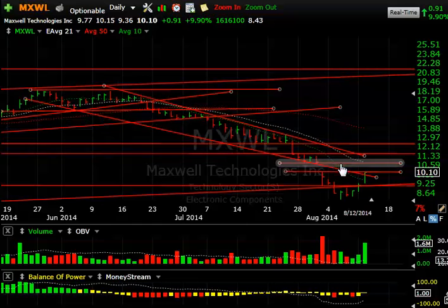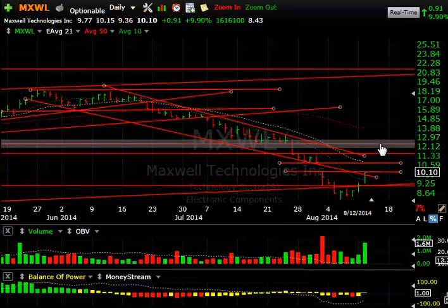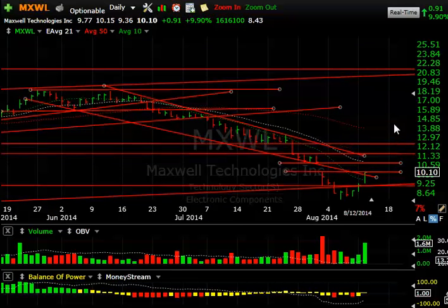But with declining top lines and moving averages in here, I need to see more evidence. My next target is up to test this level around 11.45, 11.50. If we get through that, then we can make a run at 13.5.